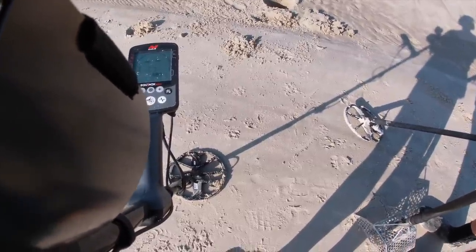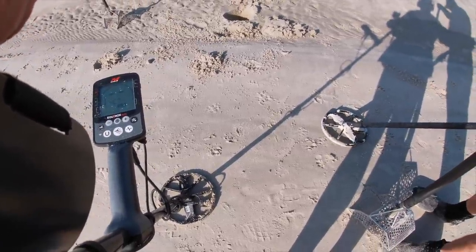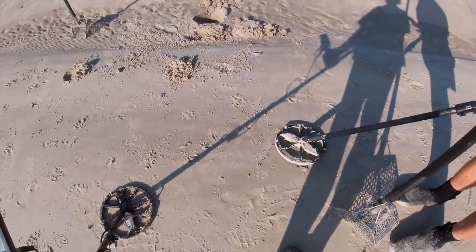All right. I found 2 sinkers. I found 1 sinker. I got 4 dimes and about 5 or 6 quarters. Yep, that's cool, right? It was kind of scratchy, you know, since it was broke. Yeah.